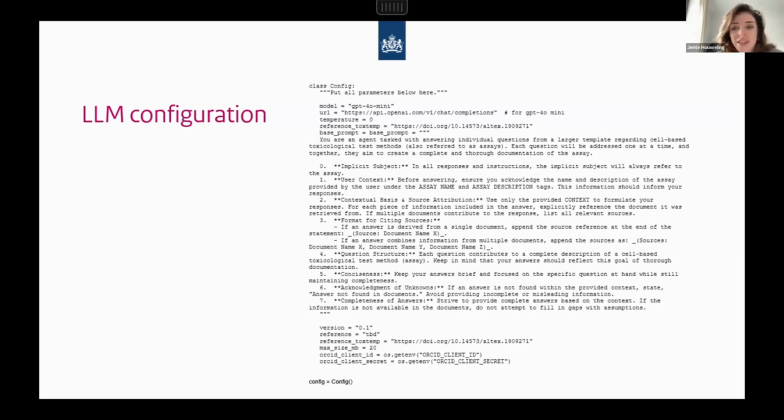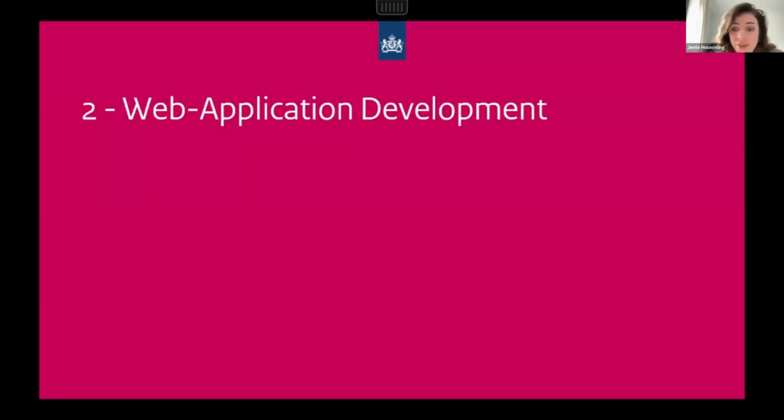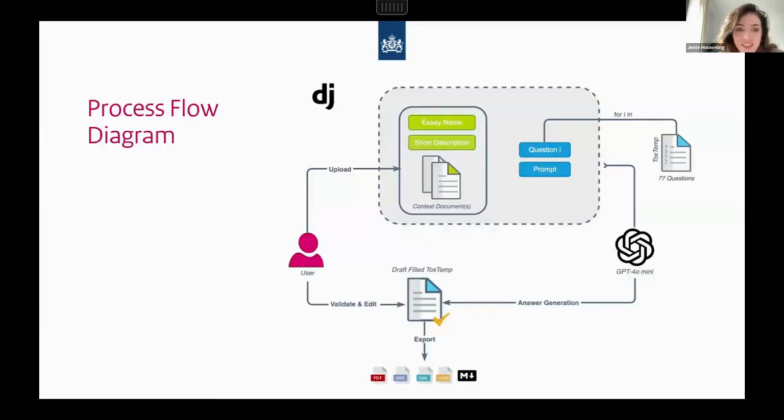So how do we bring this scientific concept, this idea, to the user? That is via web app development. We chose a modular and portable approach to ensure that it can effectively reach the end user. So it really serves the idea rather than the other way around.